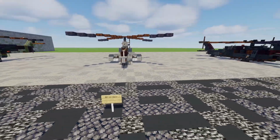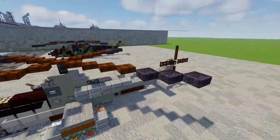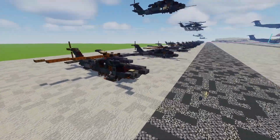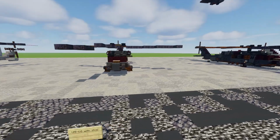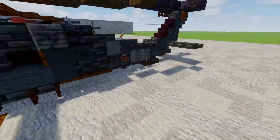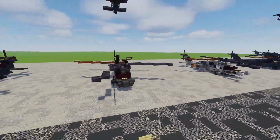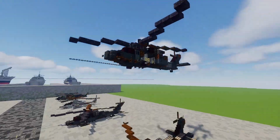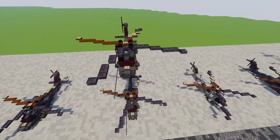And then over here we have the AH-1Z Vipers, American attack helicopter. Can you call it attack helicopter? Next up we have a Black Hawk with skis. So there's skis here on the bottom. I didn't know that was even a variation, because normally it comes with wheels like this one. Okay, this one has the refueling boom thing in the front.